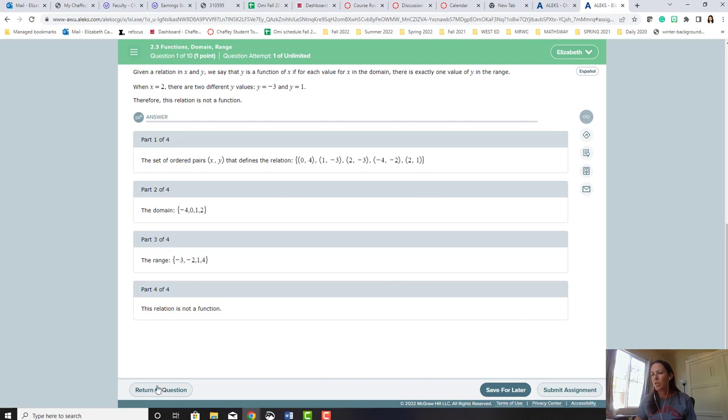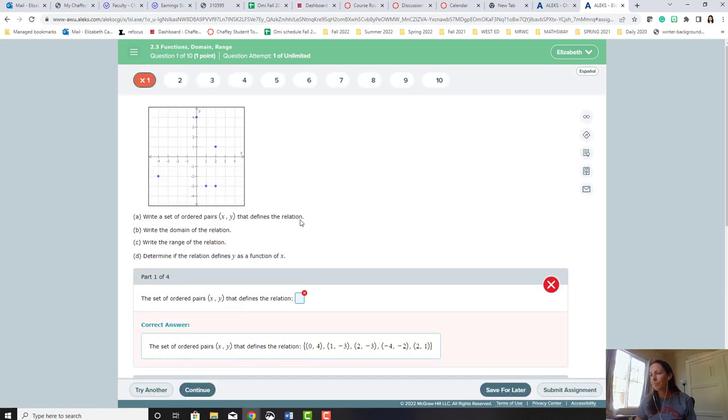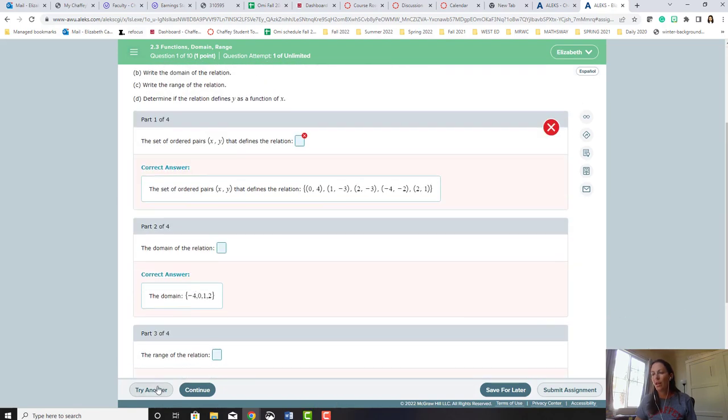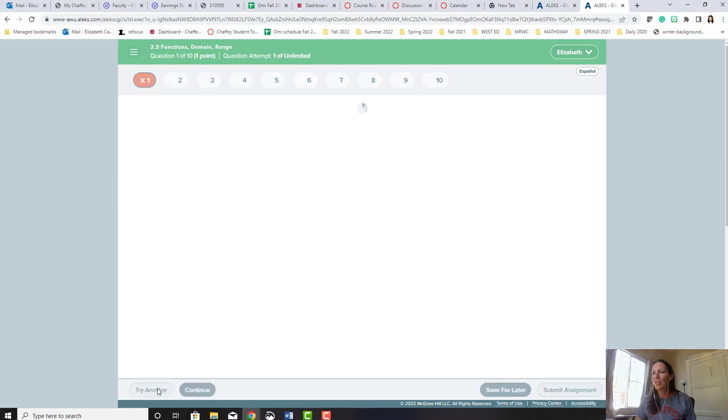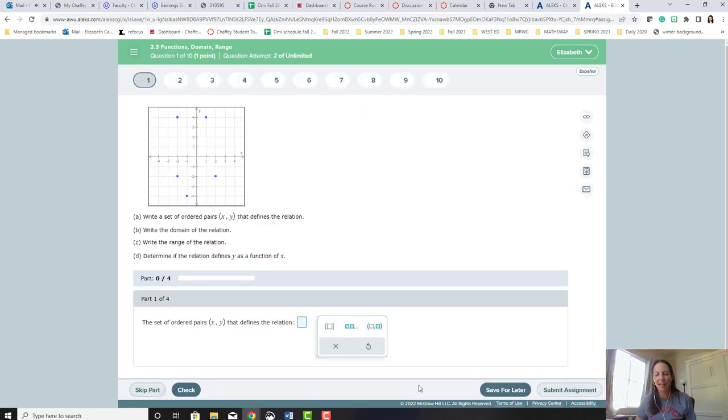So after looking at this explanation, I can return to the question. And so it's showing me that, let's see, it says try another. So if I want to try another one, because right now it's marked me all as wrong because it just showed me all those answers, I'm going to say try another one, and then it gives you that next opportunity. So again, make sure that you save for later or submit assignment before you X out of all of this. And again, you can come back and you have unlimited time. So you for sure want to try your best up until the exam for this section. I know life happens, but try your best to stick to the due dates. So I hope that's helpful.